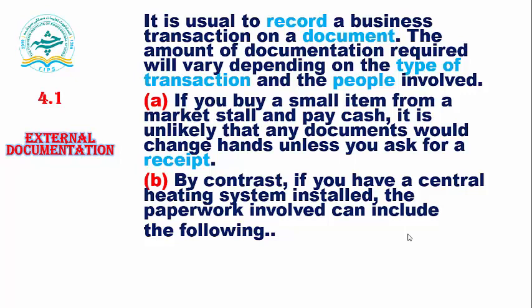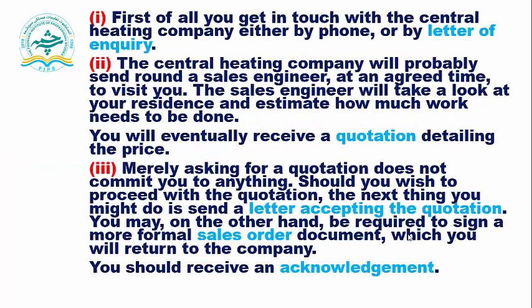By contrast, if you have a central heating system installed, the paperwork involved can include the following. First of all, you get in touch with the central heating company either by phone or by letter of inquiry. The central heating company will probably send round a sales engineer at an agreed time to visit you. The sales engineer will take a look at your residence and estimate how much work needs to be done. You will eventually receive a quotation detailing the price. Merely asking for a quotation does not commit you to anything.